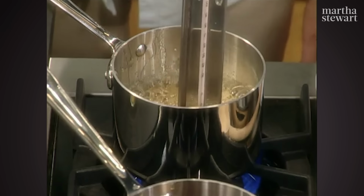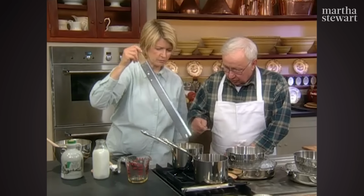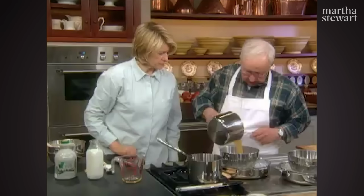Here we are. We ready? Getting right there to 232. So you remove this from the heat. If you hold the thermometer right over there, I'll pour the syrup while it's still bubbling into this pan that has been in the ice, and we'll cool this syrup very quickly. So no more milk.